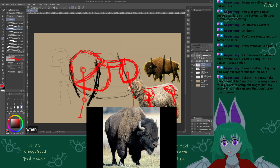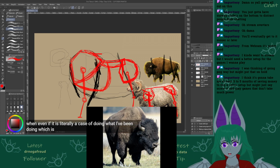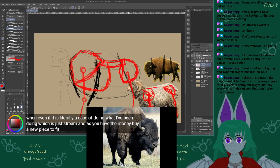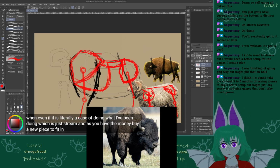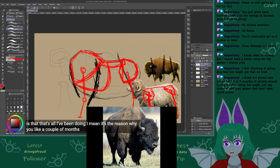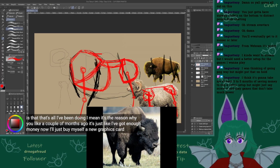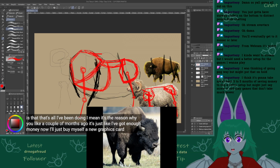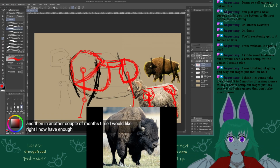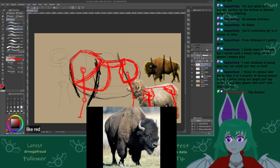Even if it is literally a case of doing what I've been doing, which is just stream, and as you have the money, buy a new piece to fit in. That's all I've been doing. It's the reason why, a couple of months ago, I was just like, I've got enough money now, I'll just buy myself a new graphics card. And then in another couple of months' time, I'll be like, right, I now have enough money to get a new motherboard and a new CPU. Then I'll just redo the whole thing.